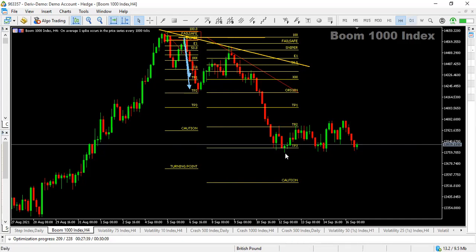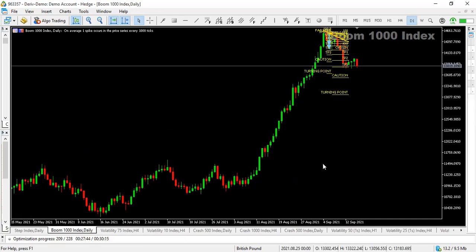Let's go to the daily time frame and see what Boom 1000 might possibly be trying to do. Okay, so for Boom 1000, there are quite a number of possible areas of call. So I'm just going to mark those out with this rectangle here. And those areas that I'm marking out are areas where there have been order blocks in the past.